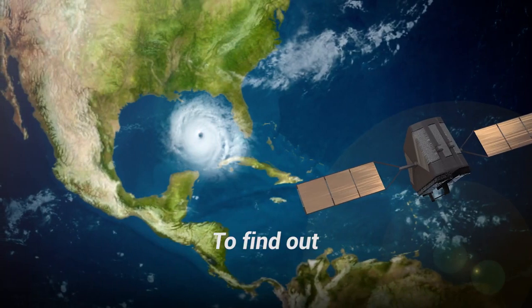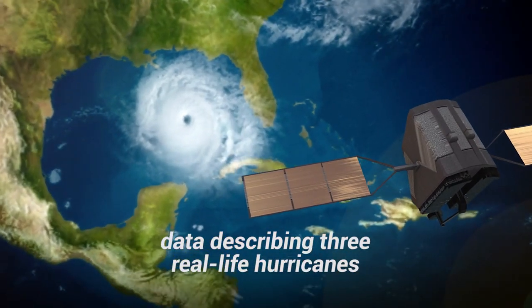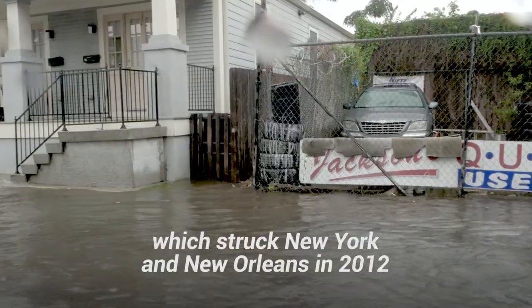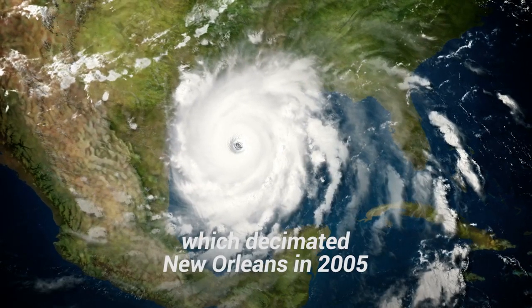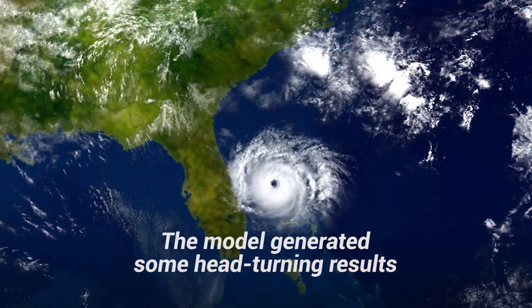To find out, the team fed their computer model data describing three real-life hurricanes: Hurricanes Sandy and Isaac, which struck New York and New Orleans in 2012, and Hurricane Katrina, which decimated New Orleans in 2005. The model generated some head-turning results.